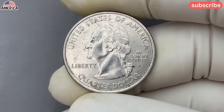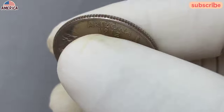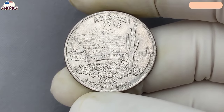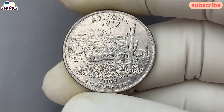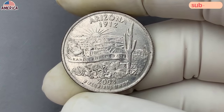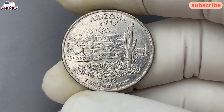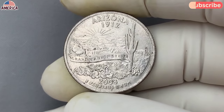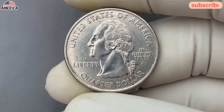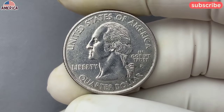This occurs when the coin's design elements are struck twice with a slight misalignment, causing certain parts of the coin, such as the lettering or the image of the cactus, to appear doubled or shadowed. This error is not only visually striking but also incredibly rare, making such coins a prized possession for collectors worldwide. Spotting a double die requires a keen eye, but it's this kind of detail that can make a coin's value skyrocket.